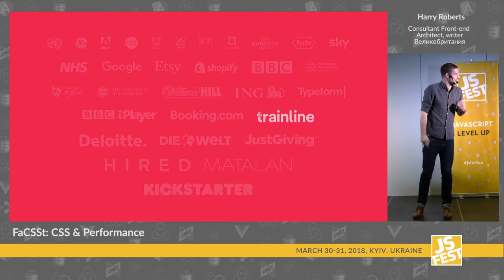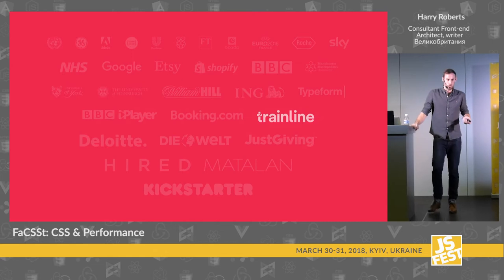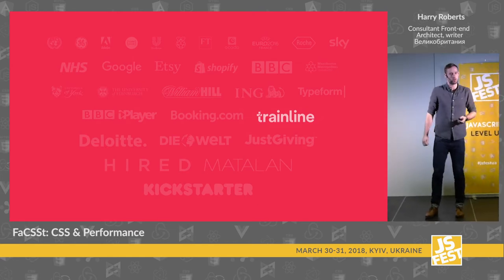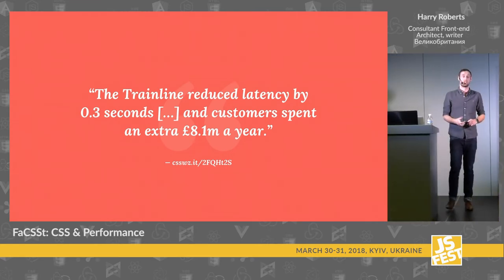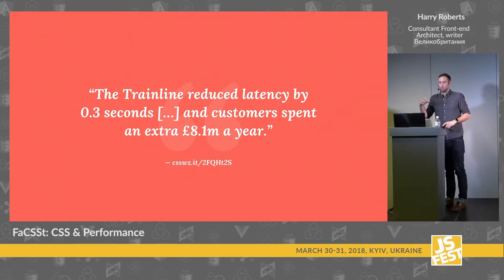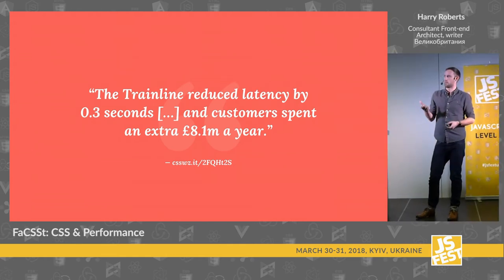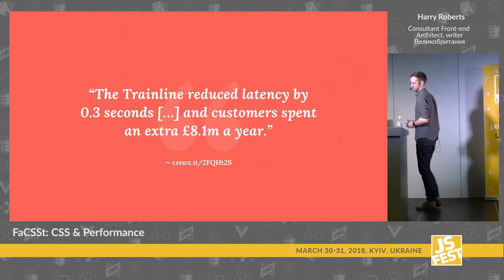One of those clients, a company called Trainline, they're based in London. I worked with them last year to help make their applications faster, and they published a really interesting case study which said that if they could reduce latency by just 0.3 seconds, customers would spend an extra £8.1 million every single year. Now, I won't be directly referencing the Trainline project in this talk, but I just want you to think about those numbers, right? Something as small as 300 milliseconds equates to £8.1 million in revenue.